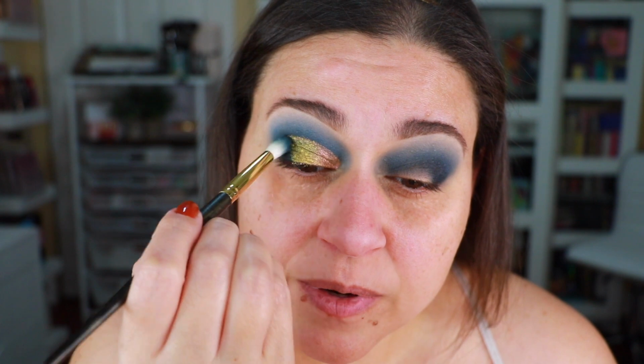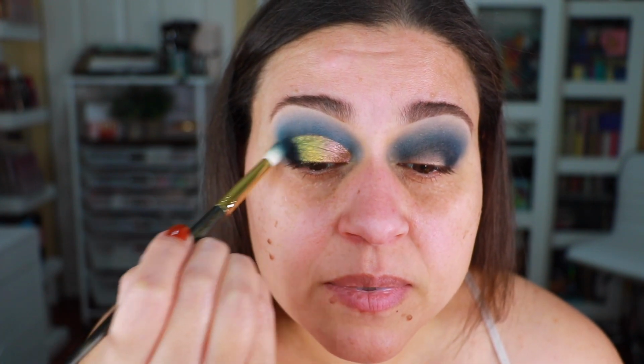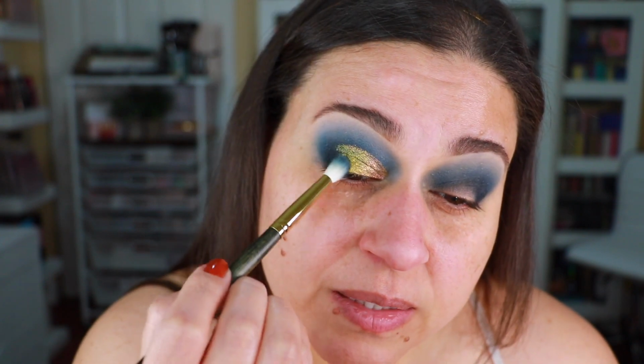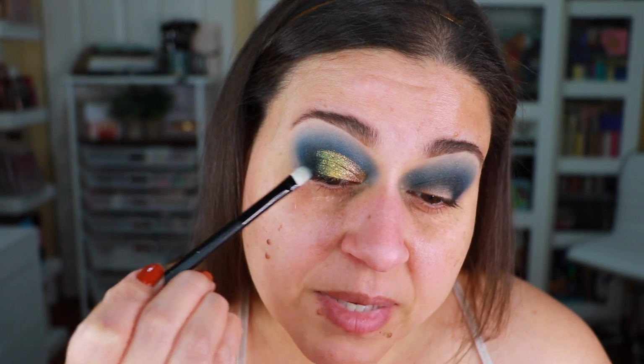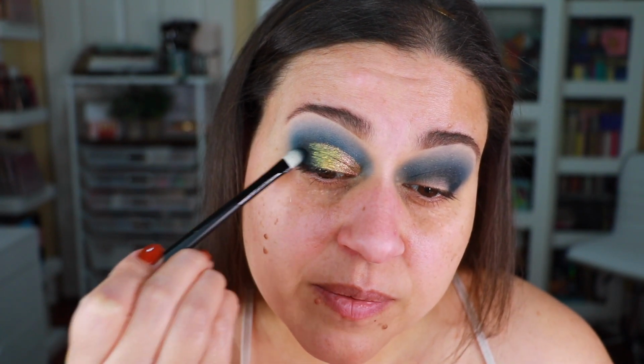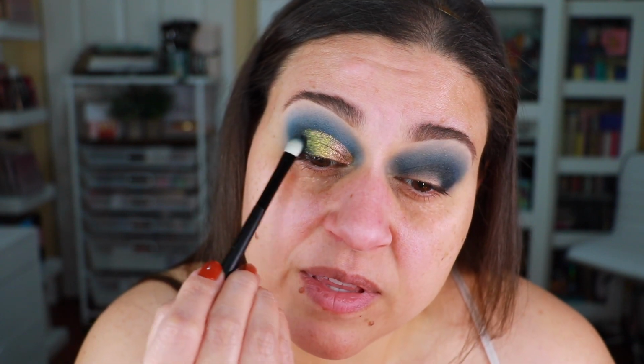Now I'm going to take the brush, my initial blending brush, and I'm just going to go back and forth here on the outer corner. See if I can blend the outer V into the gold shade. I think I want it to be a little bit deeper, so I'm taking the other brush. I'm not adding any product, I'm just using whatever was left on my brushes. I'm just going back and forth in the outer corner.